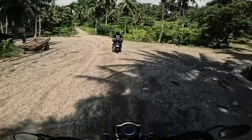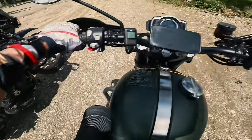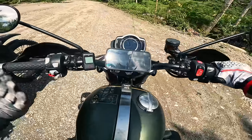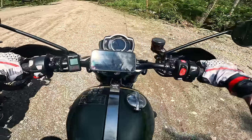Off-road? How the hell do I change modes on this thing? Is that off-road? I think that's it. Yeah. Only one way to find out.